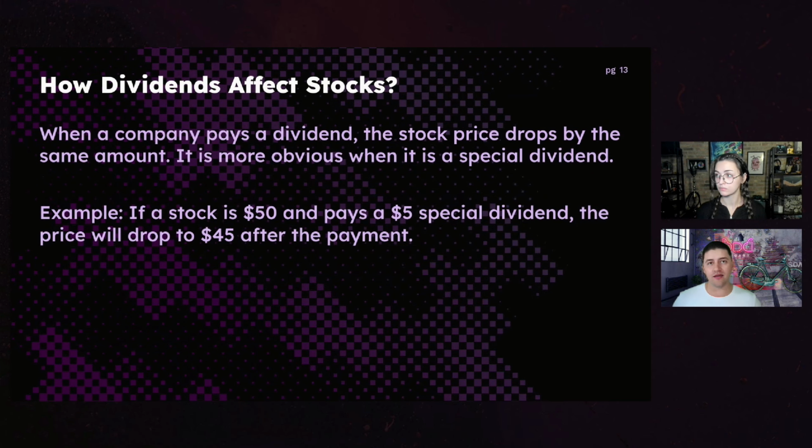Another key piece of information about dividends is: how do dividends affect stocks? Well, when a company pays a dividend, the stock price actually drops by the same amount that is given. This is one of the reasons why it's normally paid quarterly, to avoid any big drop in the stock. So that day, the share will drop by the amount of the dividend, although it's more obvious when it's a special dividend.